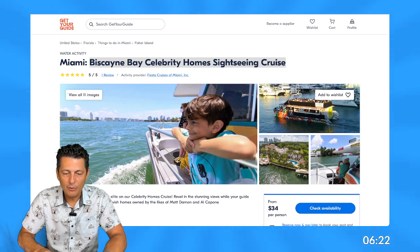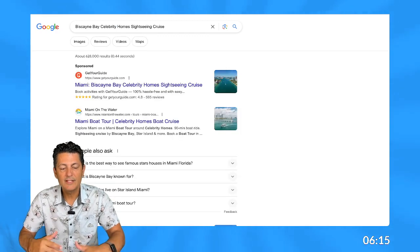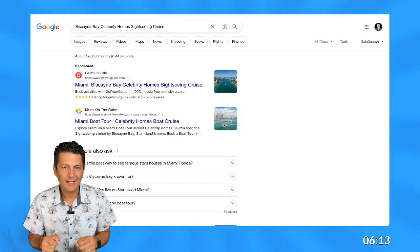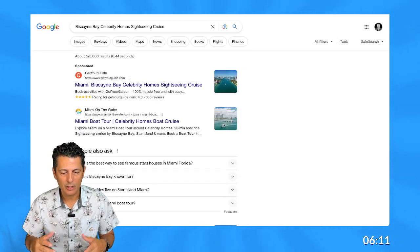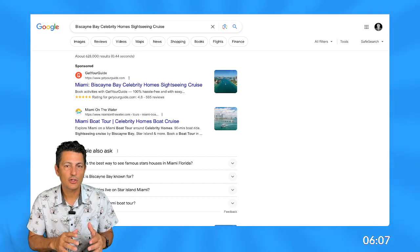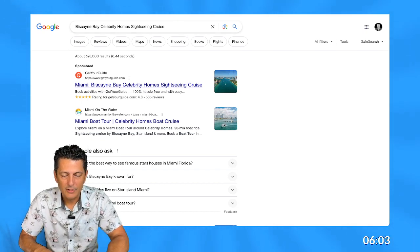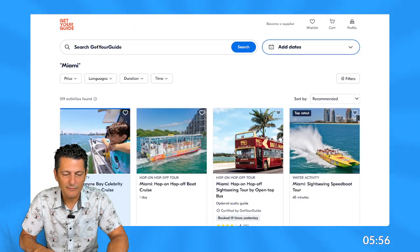What I like to do before I go anywhere else is I like to go ahead and search online to see what I can find by just taking the title and searching elsewhere. Because I think that's what a lot of people do, is they take that title and they search offline to see what they can find. And so right here, Biscayne Bay Celebrity Homes Cruise. This has a 5-star rating. Let's take a look, with 565 reviews.